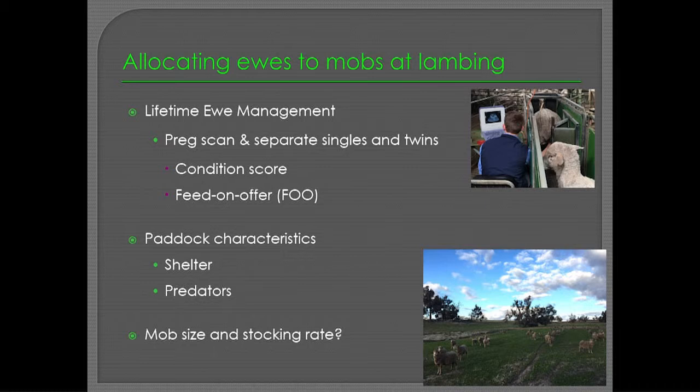We also obviously have a risk of predators. And there's currently no or very little evidence to support recommendations to you around the impacts of mob size and stocking rate on lamb survival. So that's where this presentation will focus.